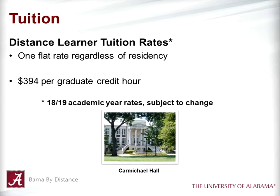As distance learning students pay a flat hourly tuition rate regardless of residency, the rate does not include any applicable course fees or books. Students have the option to purchase access to the Student Health Center and the Student Recreation Center. Unfortunately, you must be enrolled as a campus student in order to be eligible for athletic tickets.